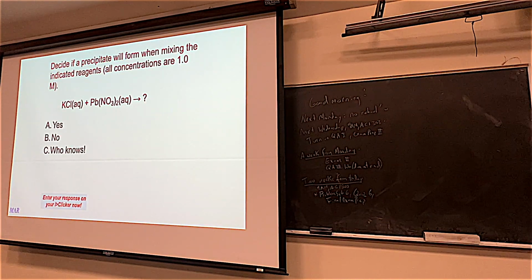All right, so let's start off with some questions. This is a question where I want you to tell if you think a precipitate will form or will not form, and assume that they're 1 mole per liter. After the lab we did on Monday, I'm hoping this will be an easy question. But if it's not, we'll talk about it. And I'll tell you a funny story.